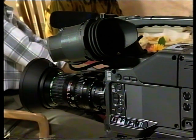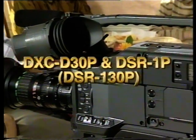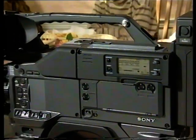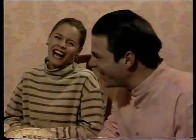The DXC D30p camera is a wise investment for your present and future needs. Combined with the DSR 1P VTR, you have the best portable professional video set available. So don't let those little production problems get to you. You can handle them with ease with DVCAM.